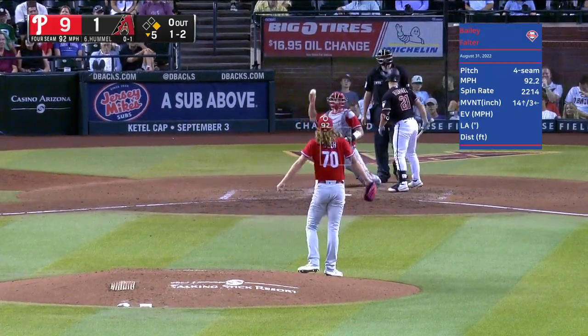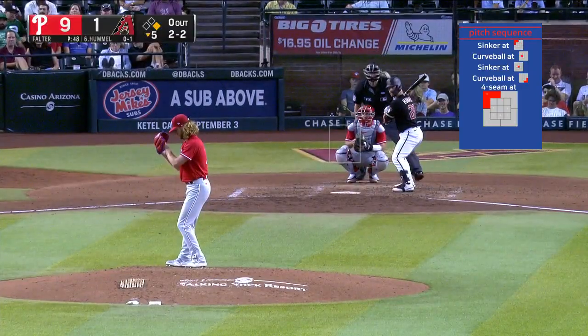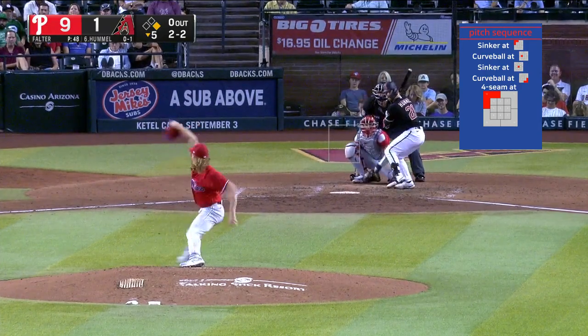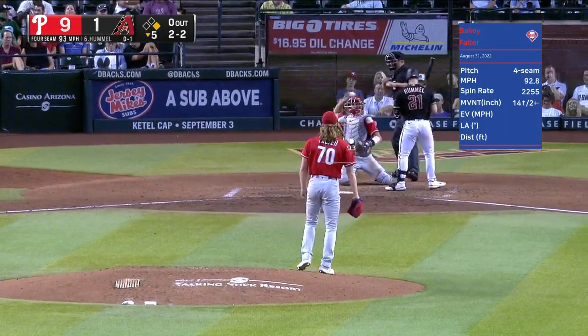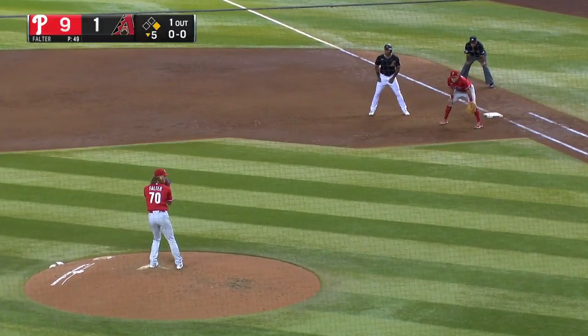Two and two. Hummel, switch hitting catcher. He can hang around a long time, especially if you're strong defensively. And a called strike 3. So that's the 4th strikeout tonight that struck out his first time up.